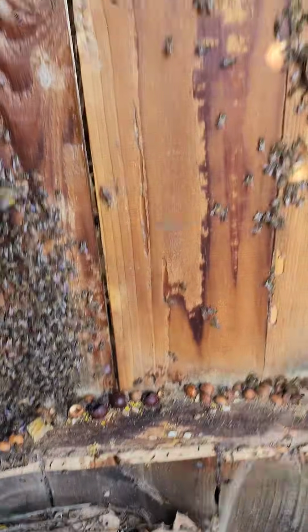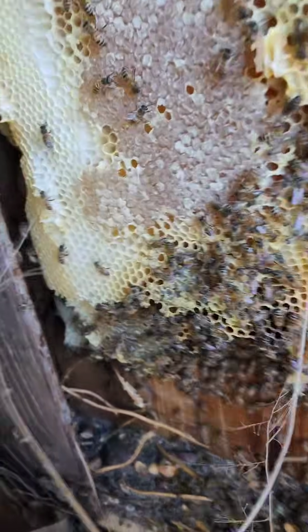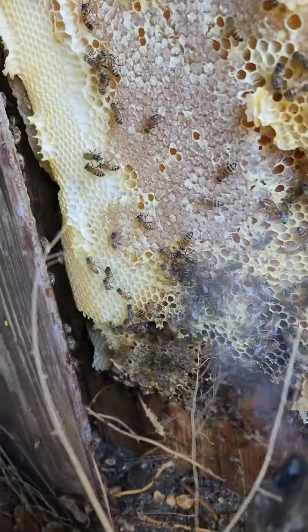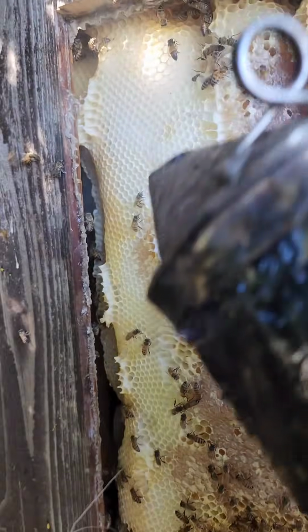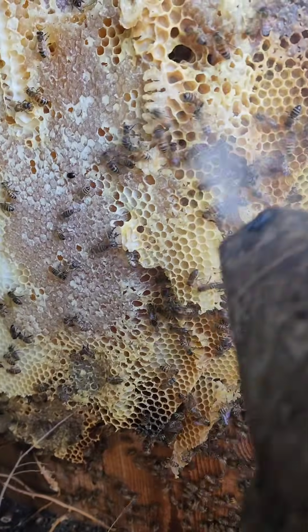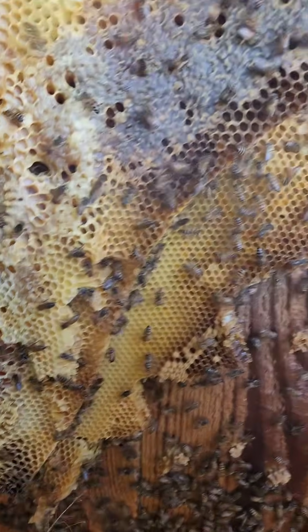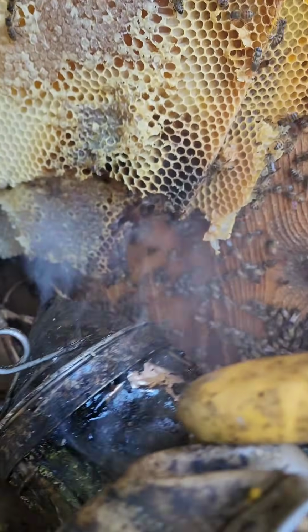All right, I've got the smoker going again, and I am just gonna drive the bees off the rest of the comb, because if there's one thing I hate, it's getting bees sticky to the point where they suffocate. So I really don't want that. So the best thing to do is get them off the comb, then remove the comb, and then keep looking behind the comb for the queen.